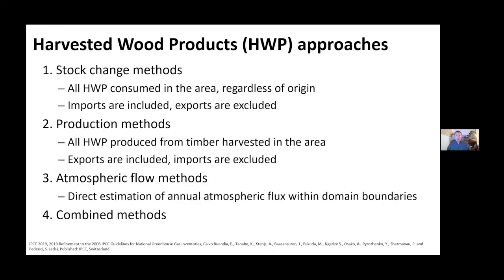Now, the carbon that's transferred following harvest to wood products. You spent a fair amount of time, I think, learning about harvested wood products, and particularly wood pellets and wood energy. There are a variety of different ways that we can account for the harvested wood as it moves from the forest sector and is transferred to the harvested wood product sector. So internationally, there are broadly 3 approaches: the stock change, the production approach, and the atmospheric flow approach.